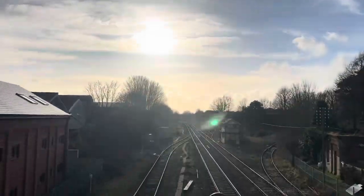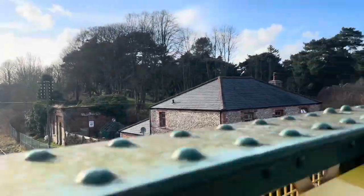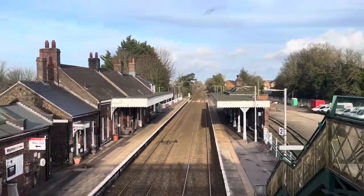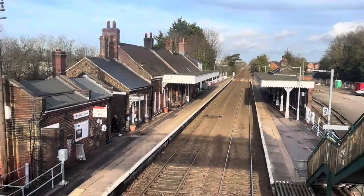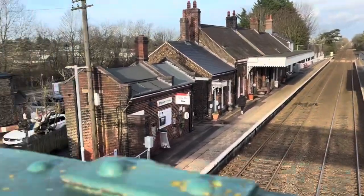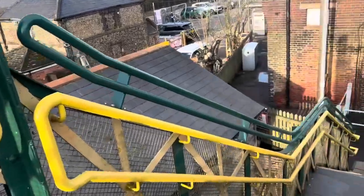And there's that goods yard. Not sure if them points still work. Maybe they do. Maybe they do. There's a view of the station from a footbridge. Can't actually see what you can see because the sun's in my way. There you go. Down here leading to platform 1, the Norwich bound platform.